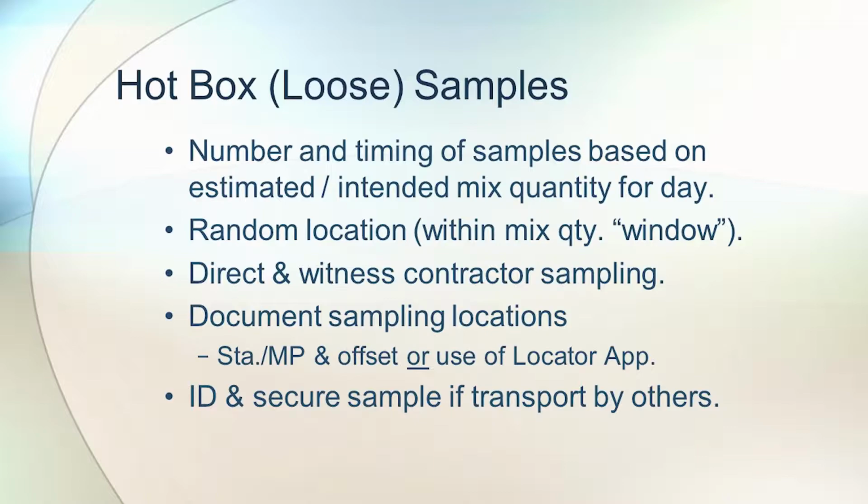Direct and witness the contractor sampling. Document the sampling locations either with a station or milepost, an offset, or use of the locator app, and I'll talk a little bit more about that later. Identify and secure the sample if it's being transported by others. If the chain of custody is maintained within the agency personnel, the security may not be required.